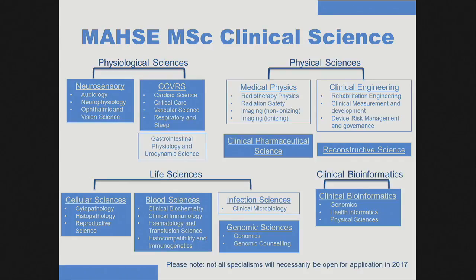Neurosensory, cardiovascular, critical care, respiratory and sleep, clinical pharmaceutical science, reconstructive science, clinical bioinformatics, genomic sciences, blood sciences, and cellular sciences. So as you can see, for the STP, we're involved in a large majority of those different disciplines of healthcare science. For the PTP, we're involved in the physiological sciences and the life sciences across the universities, and we at MAHSE hold the only tender for the higher specialist scientist training programme, so we're involved in all disciplines.